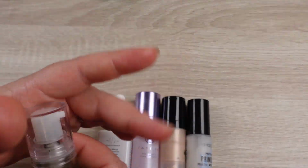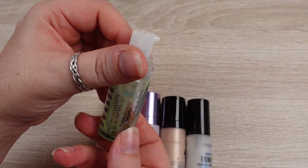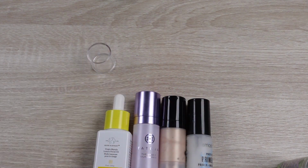I have a mini of the Milk Makeup Hydra Grip. Again, I haven't reached for this in a while, but you can see I've used quite a bit of it. I don't have much of it left. I'm actually getting more into grippy primers again.